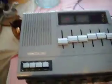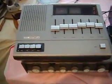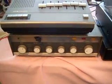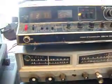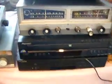Let's see. Let's go over here. We've got a lot of electronics over here. And I'm going to blow through this quick. And like I said, not even all of it's out yet. There's a Sears Roadmaster CB unit. There's a Sansui, and that's heavy. It weighs about 50 pounds. It's all tube. There's a Cobra there. There's another AM/FM unit that's tube. There's a Pioneer and a Samsung, newer models. Those are DVD players.